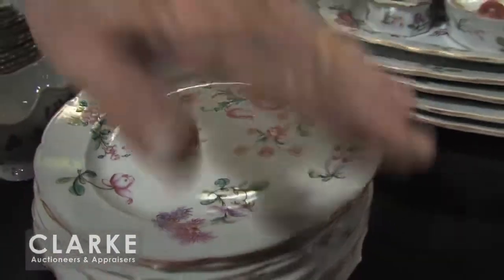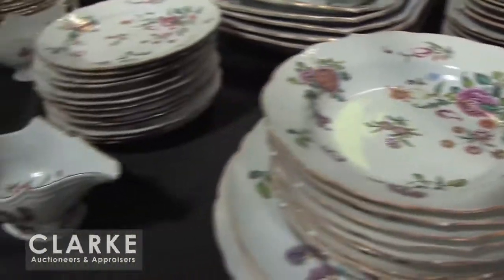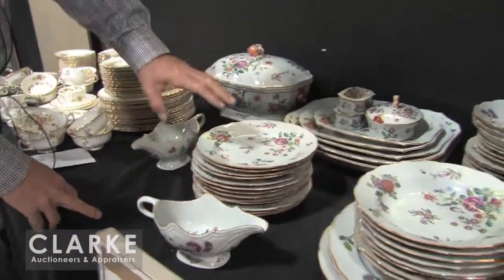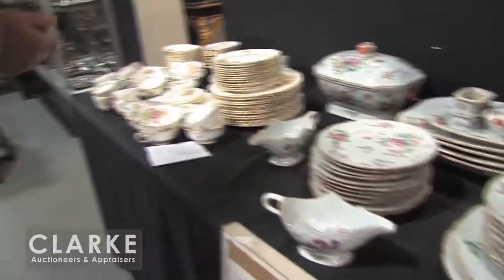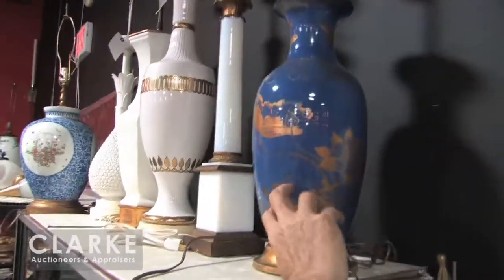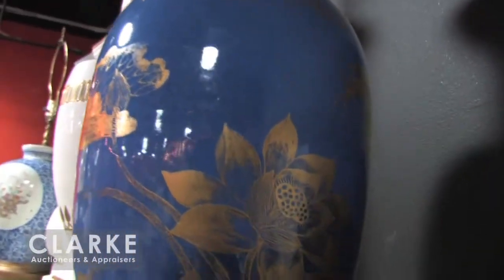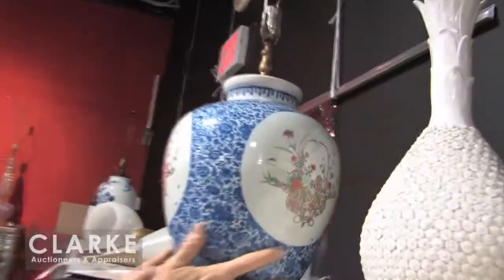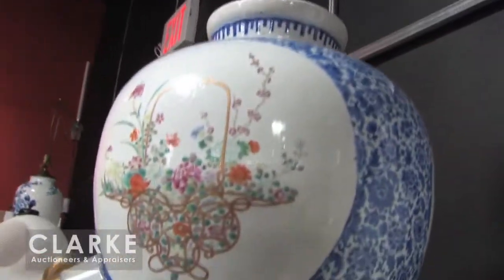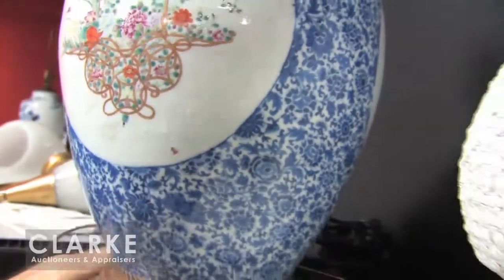Trays, circular trays, bowls, creamers, covered tureen. There's some issues, condition issues. You can see those details on our website. And here, one piece of antique Chinese porcelain, a vase converted to a lamp. And here's another one that I took apart. This is definitely an early antique Chinese vase with one drill hole in the bottom to make it a lamp.